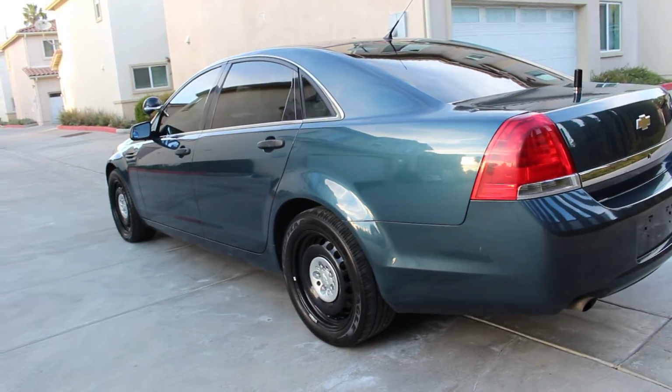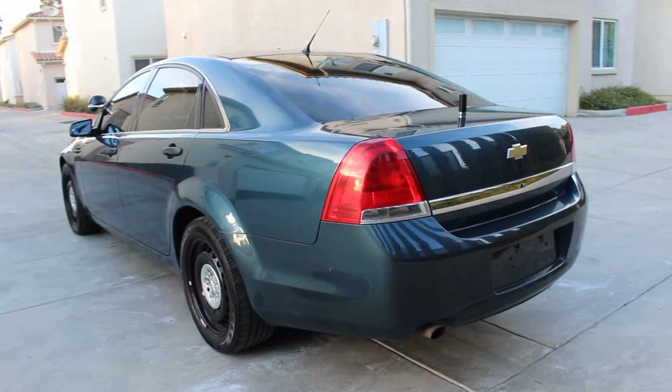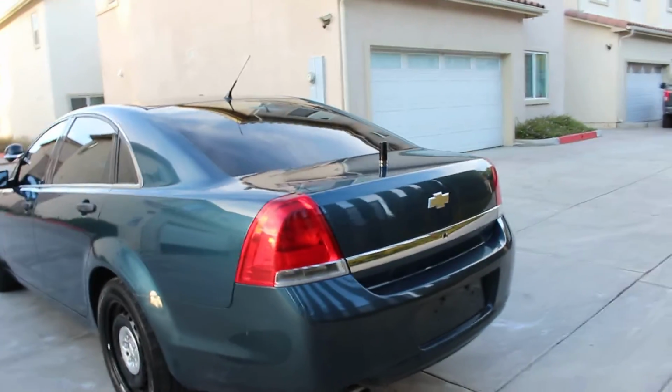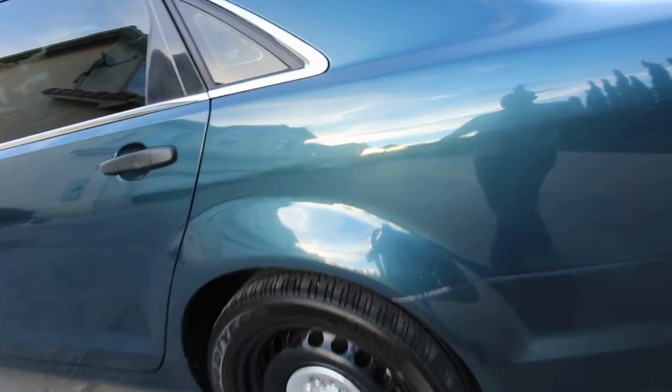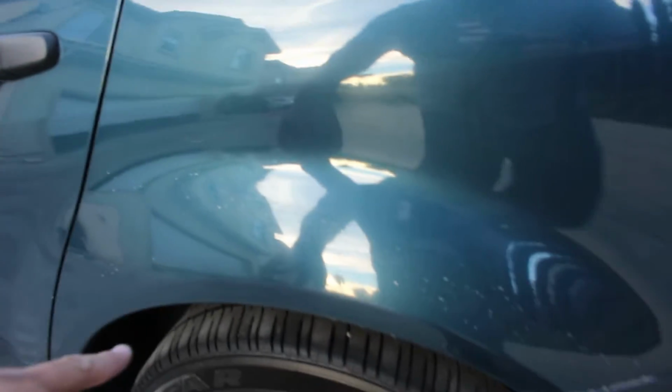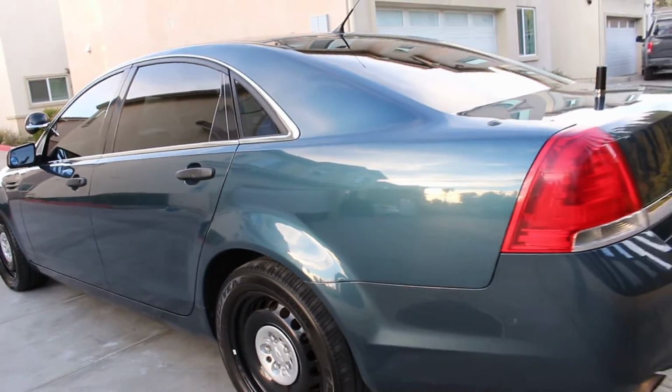The paint looks very sharp, very shiny. My detail crew did an amazing job cleaning this vehicle up. Folks, before I forget, let me back up here. On the rear wheel wells, you're going to have some little scratches. They're right here, you can see them right here, folks. They're little tiny scratches. Once again, you're going to find those on the rear wheel well, okay?